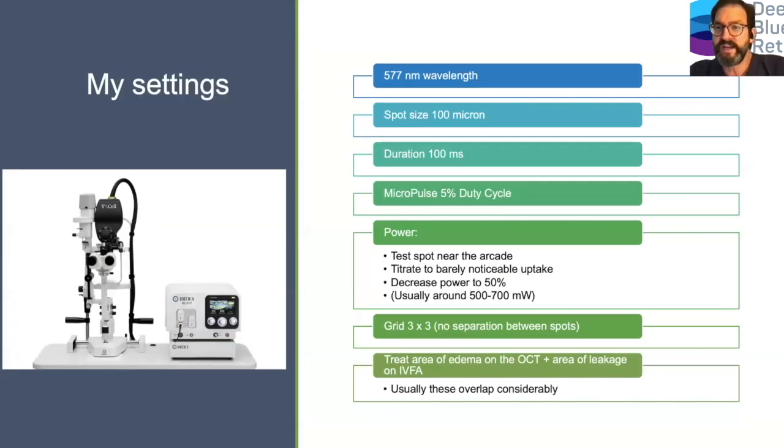So in terms of my settings, and everybody has their own different sort of recipe for their home cooking, but this is the one that I use. As I said, this laser, the Iridex IQ 577, is a 577 wavelength. I use 100 microns spot size for the duration of 100 milliseconds. But remember that since we're doing MicroPulse, this 5% duty cycle of MicroPulse means that the laser is not really doing 100 milliseconds. It's actually 5 millisecond total duration over the 100 millisecond timeline.